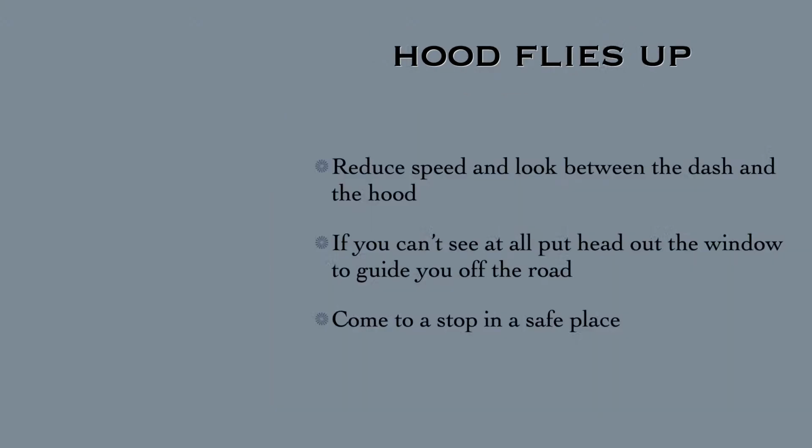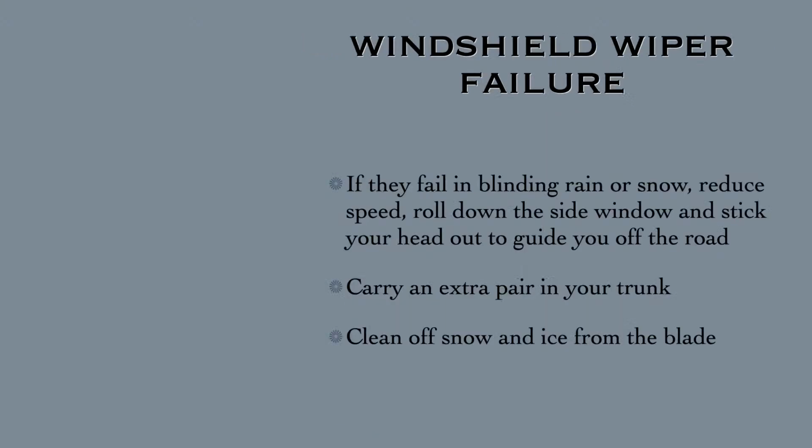Hood flies up. This is basically when the latch, someone checked the oil or did something to the engine and didn't realize that the safety latch didn't take place. So look underneath where there's a gap, or look out the window. Some of these we're not going to cover. Stopping on a railroad, that's basically when we covered that, about getting out, going at a 45 degree. Don't stay in the car.